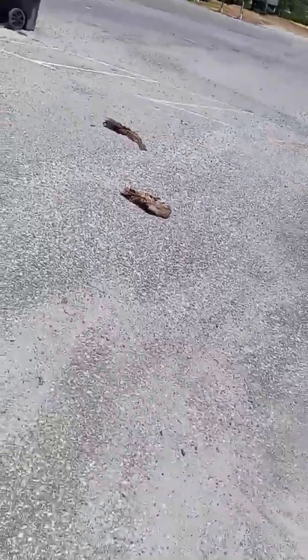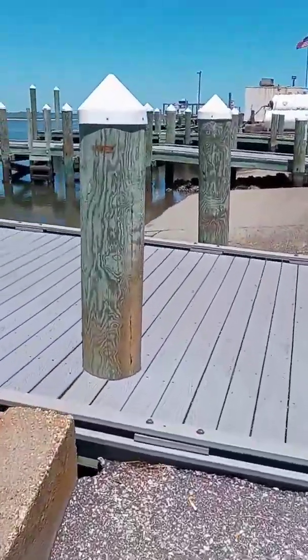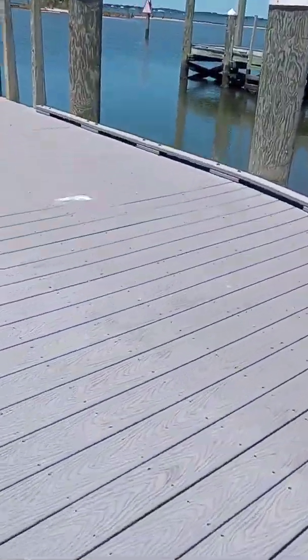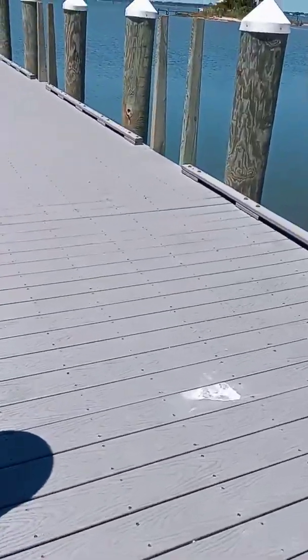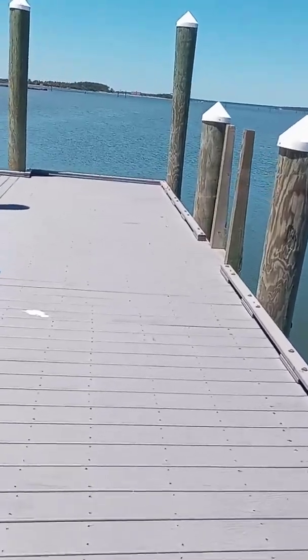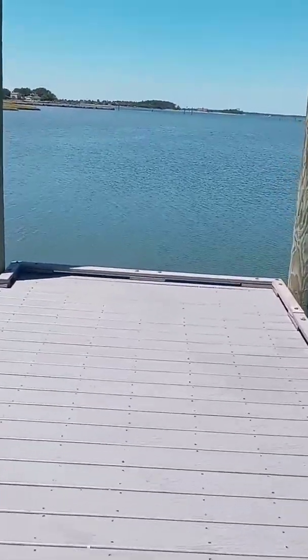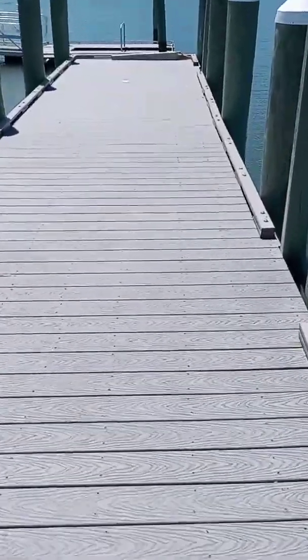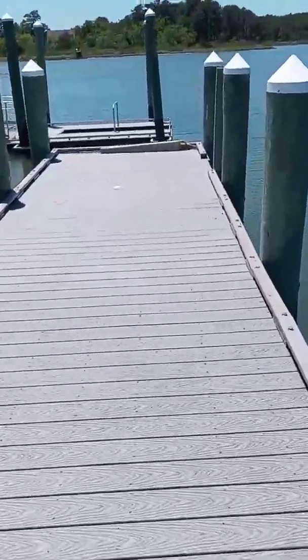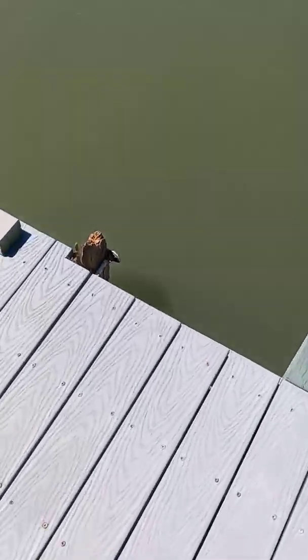Good fish right here. Okay, and they still have not fixed the ladder yet. That beam is still there. It needs to be fixed. Look.